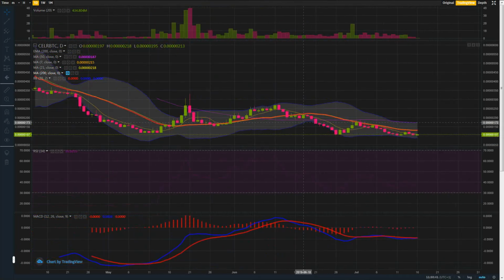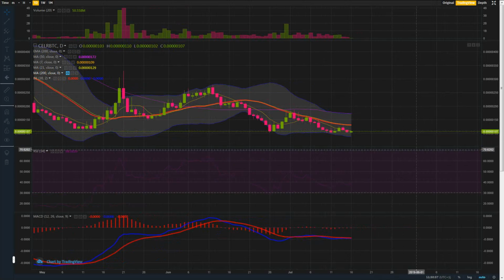Because we've been going sideways for so long in such a relatively small trading range, and actually we have made lower lows now, and these indicators do suggest perhaps a little further to go. But I think we're probably going to bottom out around this area. Maybe 100 Satoshis perhaps could be our bottom, but that all remains to be seen. We've got to wait to see what happens with Bitcoin. Obviously, everything depends on Bitcoin.